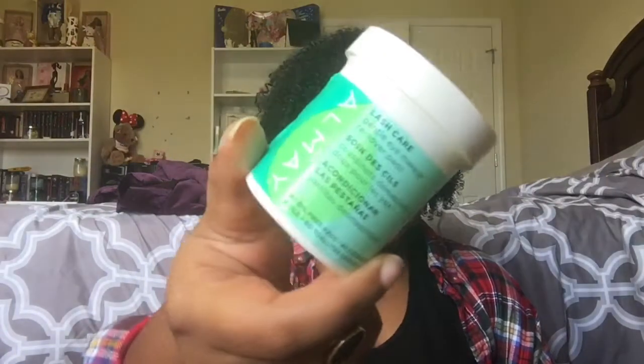I have the Almay Lash Care Gentle Eye Makeup Remover Pads. They did what they needed to do. Got off the eye makeup, all that good stuff. I'm a cleansing oil girl, so I'll do my cleansing oil, and if it didn't get everything off my eye makeup, then I will go in with one of these, and that gets the rest of the residual makeup. I'm just not that fond of Almay as a brand.